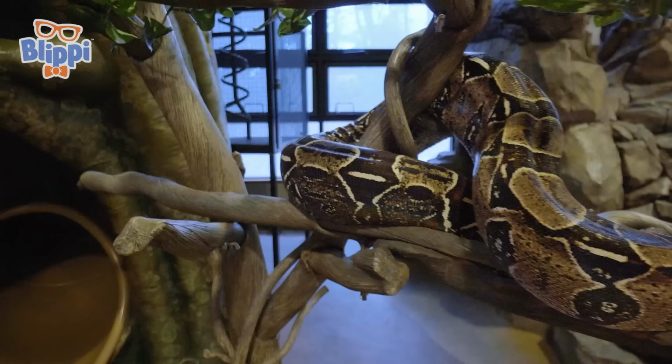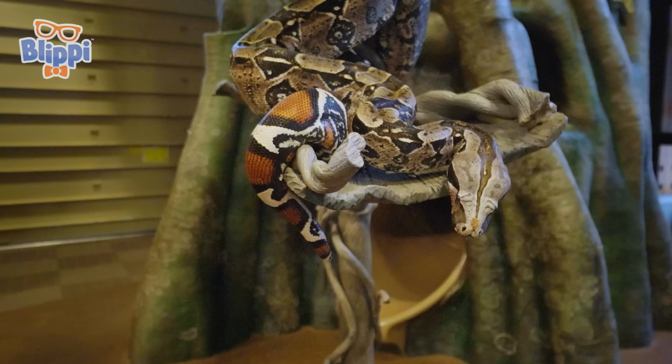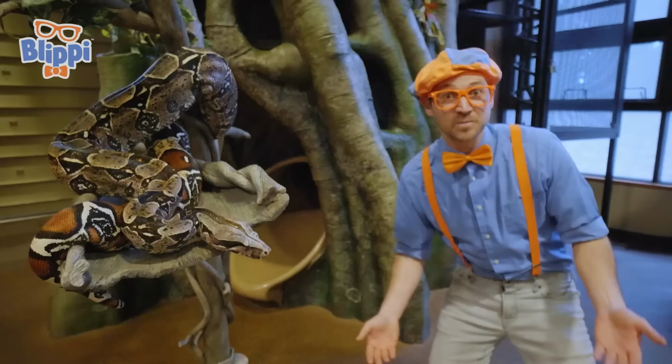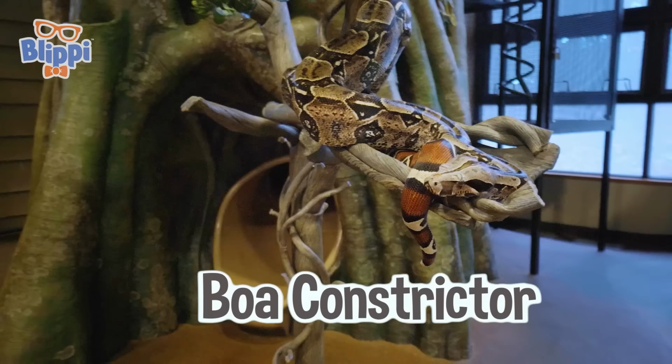Wow, check it out. This is a Nahi. Yeah, she is so pretty. Wow, do you see her tongue poking out? Yeah, she pushes her tongue out of her mouth every now and then to smell. Isn't that crazy? We use our nose to smell, but she uses her tongue to smell. Yeah. And she is a red-tailed boa constrictor.